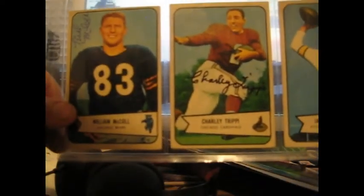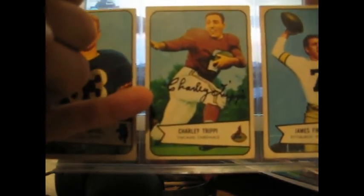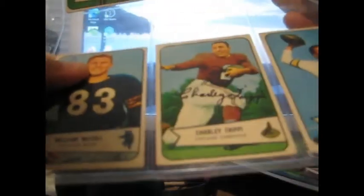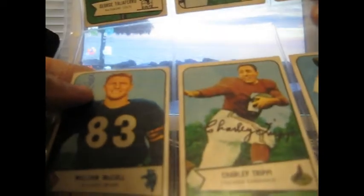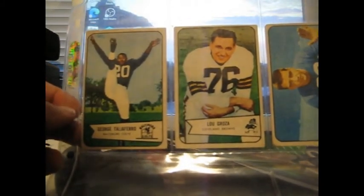Charlie Trippi, I can't remember if he recently deceased or if he's still alive, but to buy his cards already signed, because he signed just about anything and everything, to get one of his cards I just had to get a pretty good condition card, and that's the one I got to have him sign. '54 Bowman, if you don't know, was probably a really highly printed card set, and they were not very valuable. Also the size bothered people.